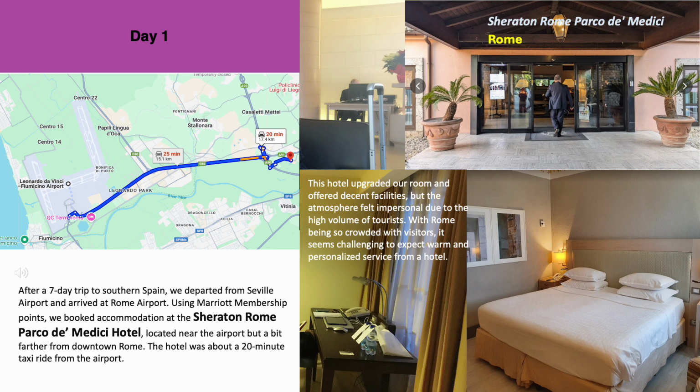After a 7-day trip to southern Spain, we departed from Seville Airport and arrived at Rome Airport. Using Marriott membership points, we booked accommodation at the Sheraton Rome Parco de' Medici Hotel, located near the airport but a bit farther from downtown Rome. The hotel was about a 20-minute taxi ride from the airport.